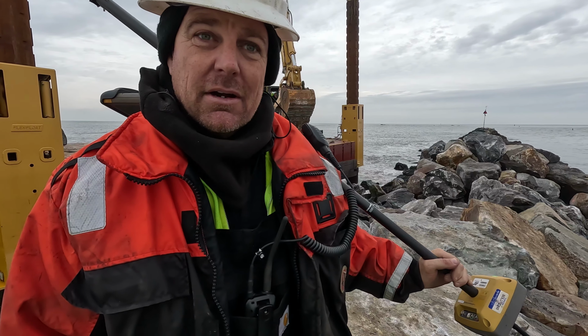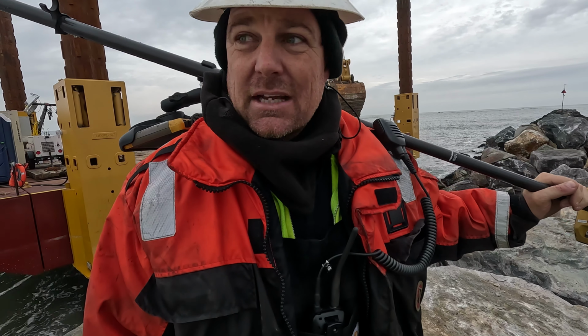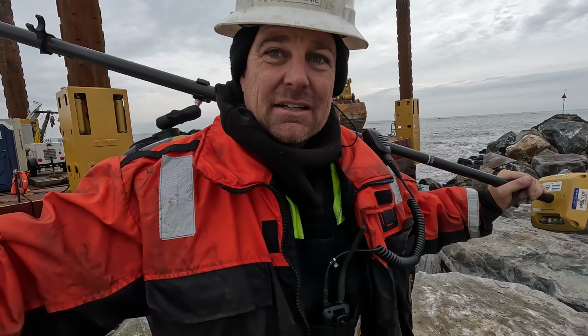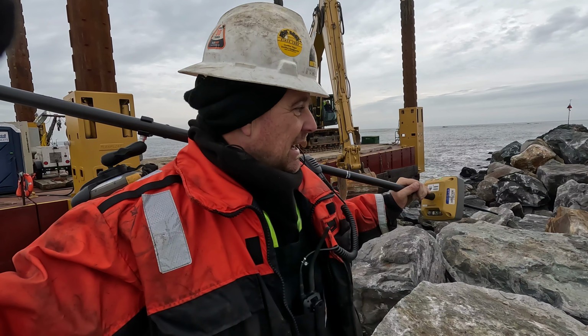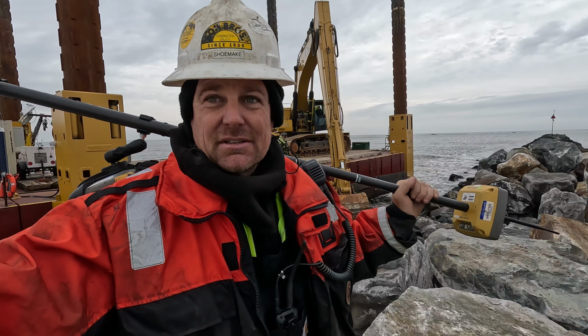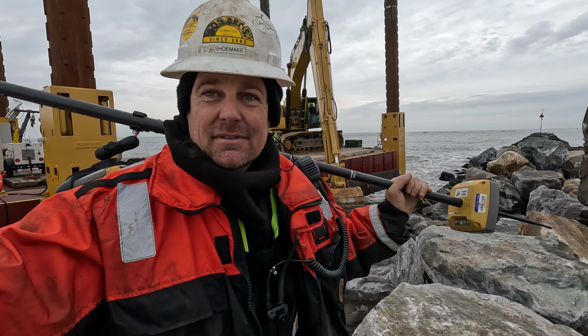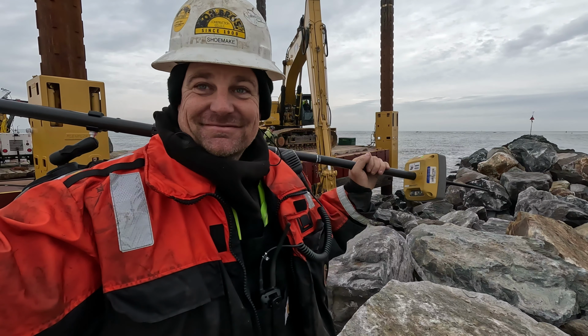Extra batteries for you. Today we are at station 4+50. So yep, started at station 3+60. So good progress being made. Absolutely. So that's what we like to hear. At the end of the barge, the next barge move will be at station 500. So only 325 more feet to go at that point.